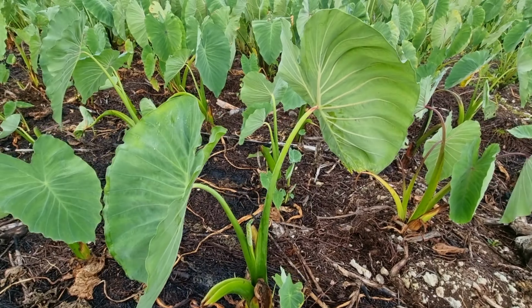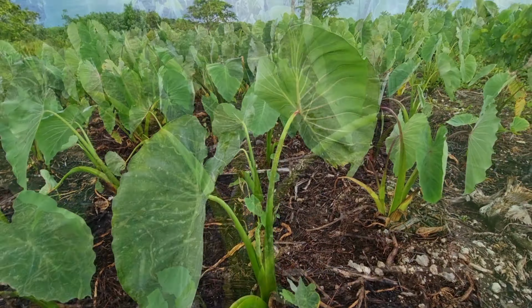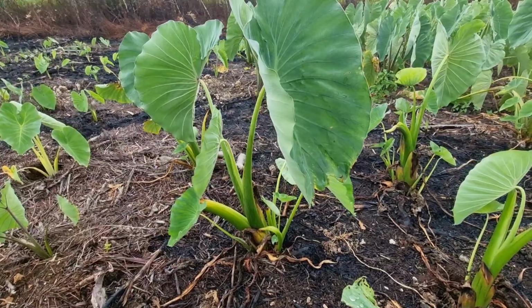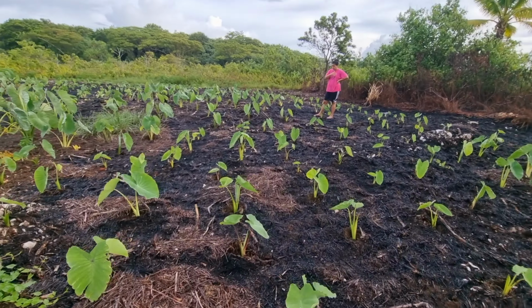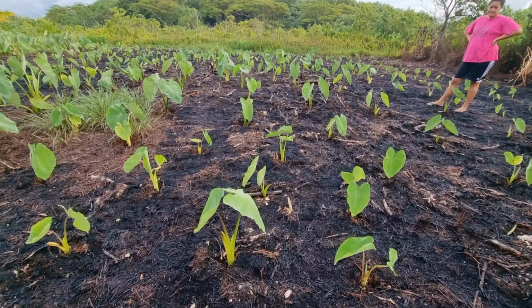And like this one here, this is a pretty big one that was nearly ready for harvesting. That got burned also. And so is that one there. Partly burnt, that one. But mostly all these other ones have grown back.